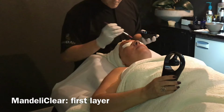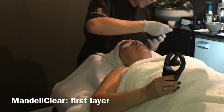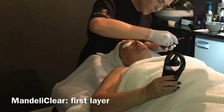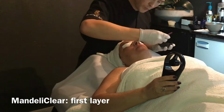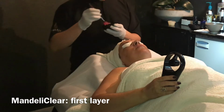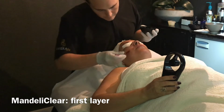The Mandeliclear is a unique composition referred to as a modified Jessner. It contains 7% lactic, 7% salicylic, 7% resorcinol, and 9% mandelic acid. This combination is designed to target hyperpigmentation, acne, fine lines and wrinkles, but it's gentle enough to treat all skin colors.